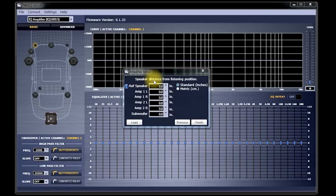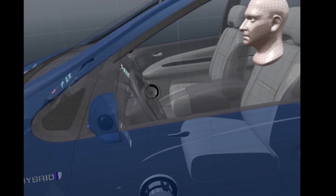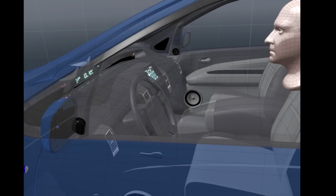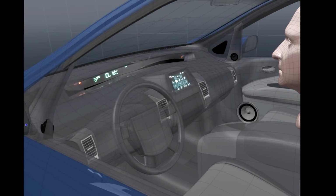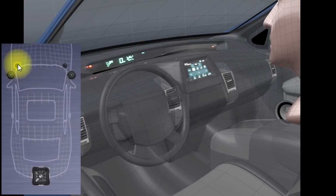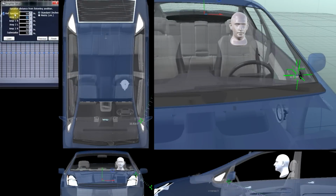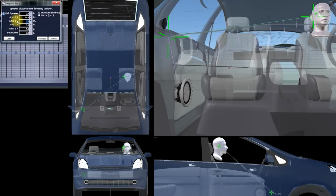Click Next. Now you'll see speaker distance from listening position. This measurement will tell Tweak where the listener is located in relation to the speakers. Now I'll be entering numbers in for this demonstration, but you'll want to use the numbers from your car instead. Since for this demonstration we're using a set of tweeters on the AMP1 left and right channels, you'll simply measure from the left front tweeter to your left ear and put that measurement where it says AMP1 left. For AMP1 right, you will measure from the right front tweeter to your right ear and put that measurement here.